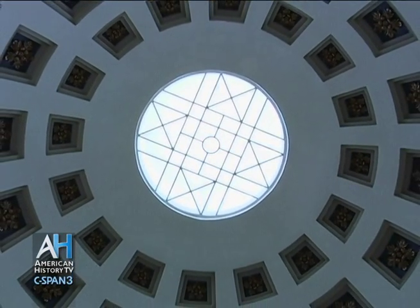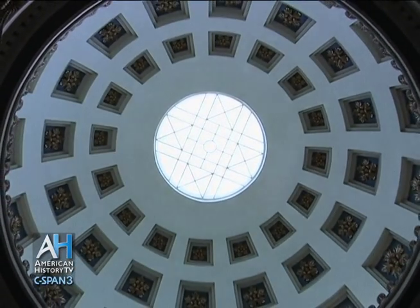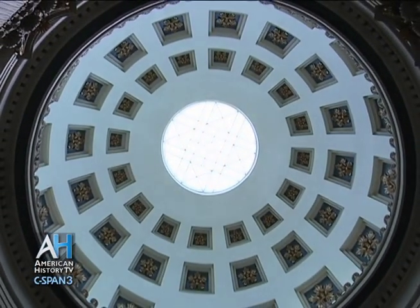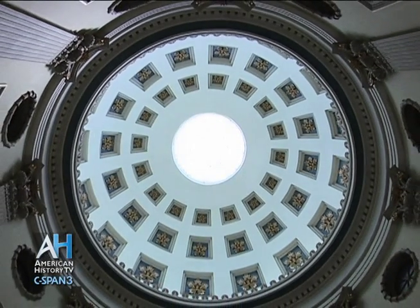So it's our ooh-ah moment, so to speak, whether you're adults or kids who come into the building. Kids love to come in and stare up and twirl into circles, so we enjoy giving them that feeling of awe here at the Old Capitol.